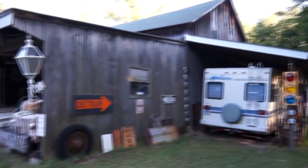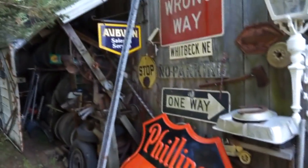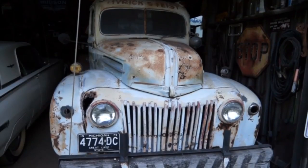He's incredible. Now, you've been in the motor industry. You used to have a garage. This is like an American Pickers type setup here. It's amazing. There are sheds all over the yard. He's got memorabilia everywhere, lots of signs, and of course, an awesome car collection.